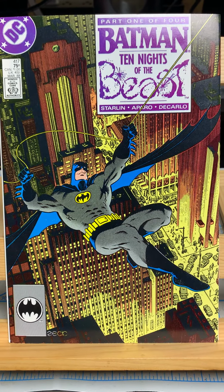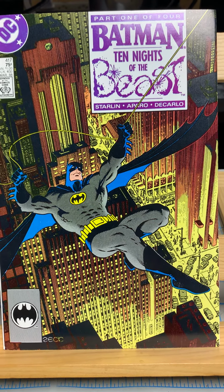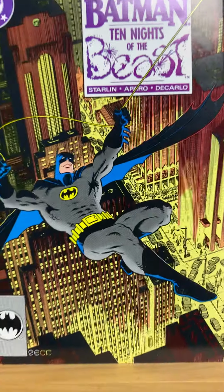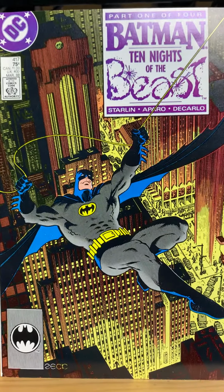This is Batman 417, Ten Nights of the Beast. This is part one of a four-issue series within a series. Look at this. This is Jim Starlin, Jim Aparo, and Mike DiCarlo. What a classic team. But this cover is by Zeck, Mike Zeck.